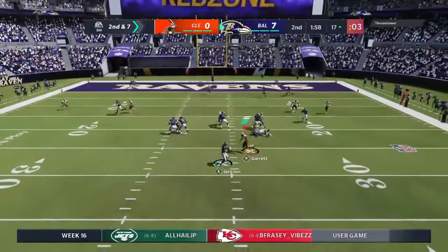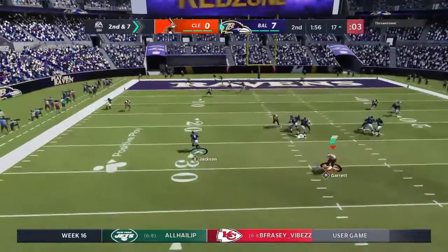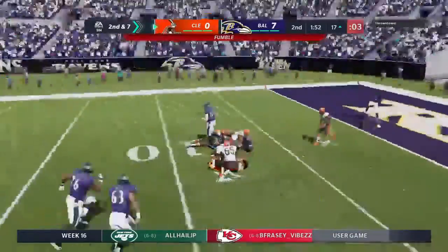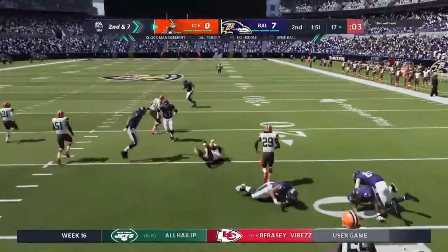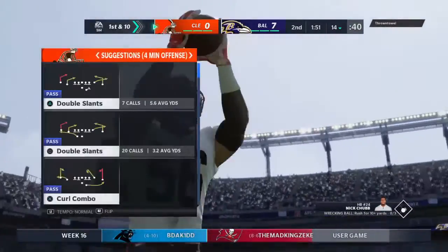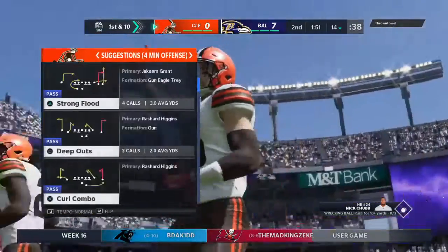From the 17, Jackson dancing to his left. He's going to take off with it. Jackson hit, and he lost the football. And this is picked up by the Browns. And he'll be stopped shy of the 15 at the 14-yard line on the return.